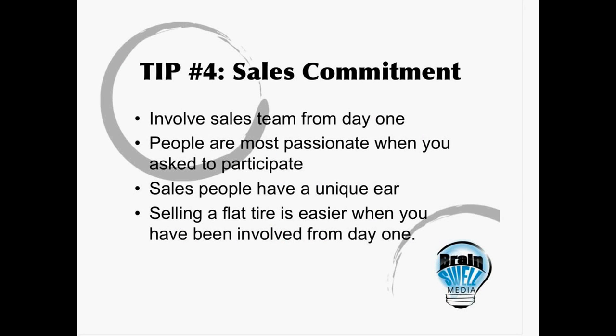The fourth, you really want to get your salespeople involved. It's really, really important to get your sales team involved from the very beginning. And don't leave out, of course, editorial and graphic design, but what typically happens is the editorial team will drive the website design, and yet they're not always cognizant of the advertising details.